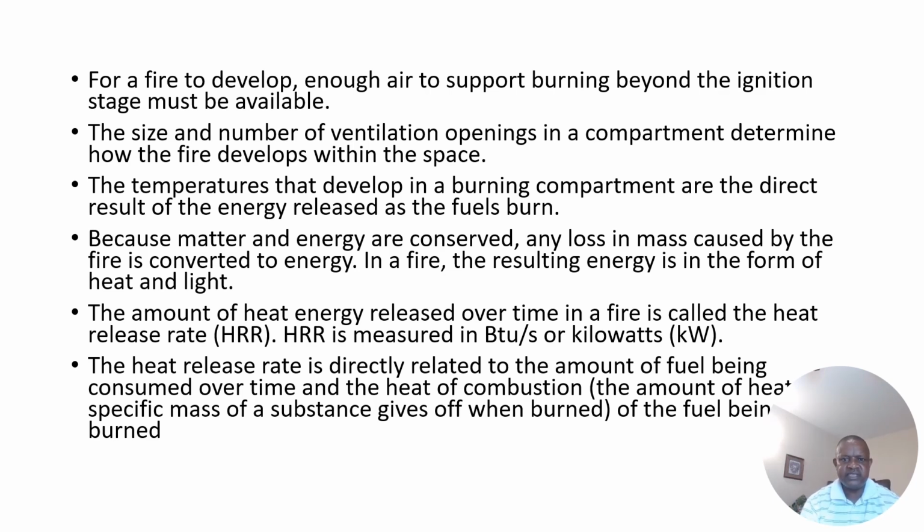The amount of heat energy released over time in a fire is called the heat release rate. The heat release rate is directly related to the amount of fuel being consumed over time, and the heat of combustion, the amount of heat a specific mass of a substance gives off when burning, of the fuel being burned.